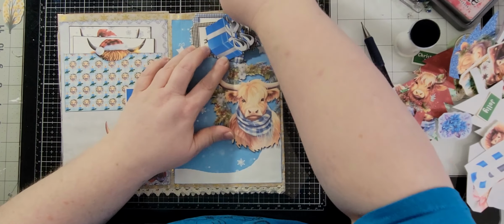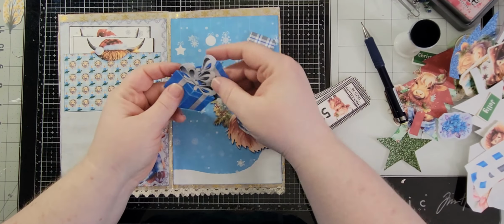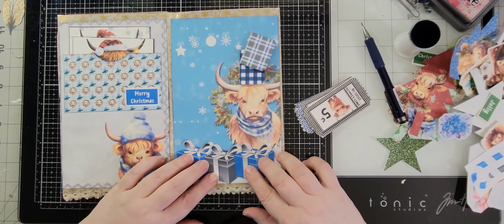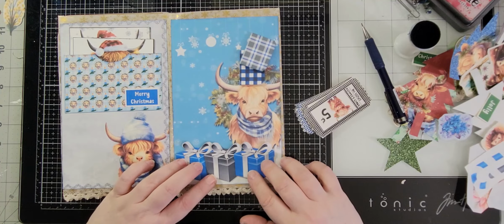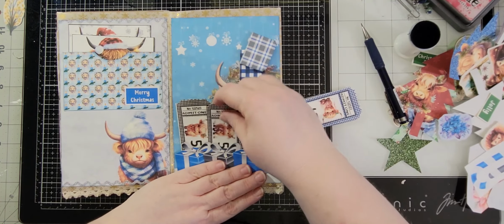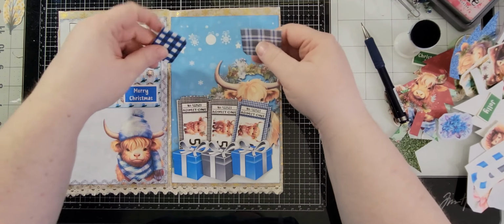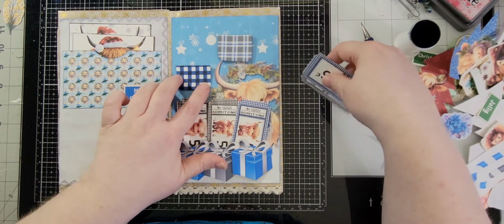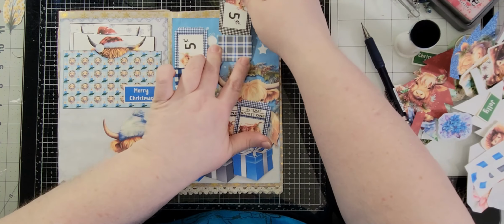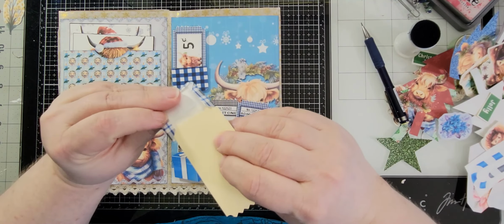Okay, this side, I have these little packages, and I'm going to use these as a tuck spot down here so I can put some tickets in there. And then I just made two little pockets for these tickets. They're so cute. Get them in there. There we go.